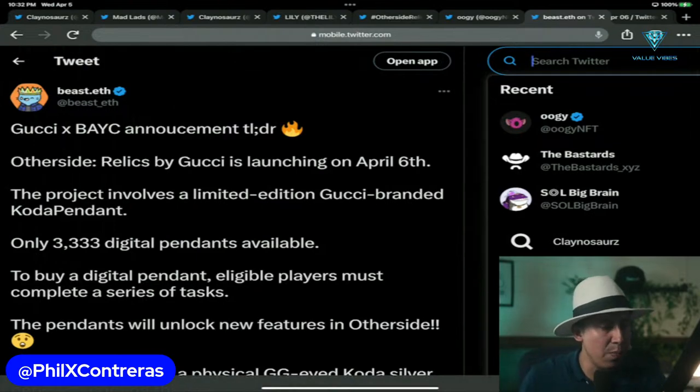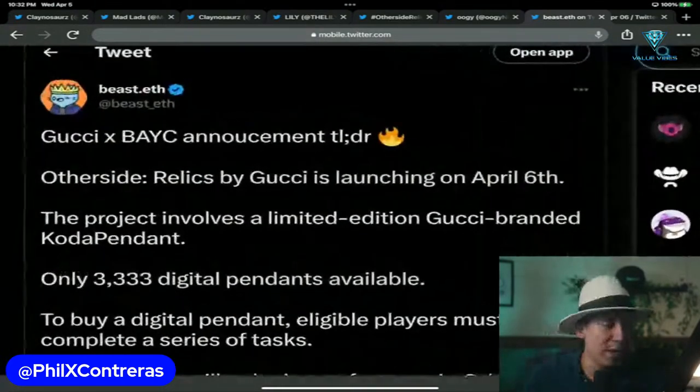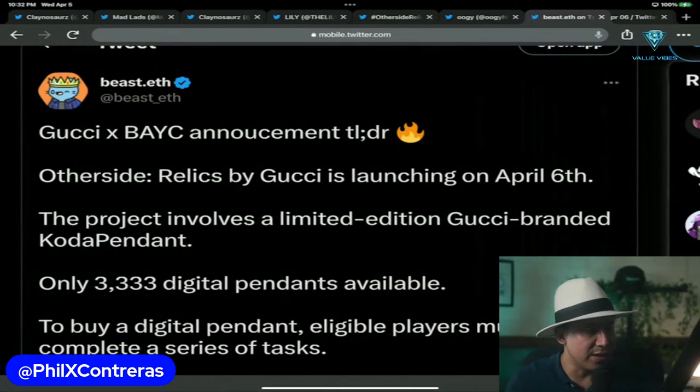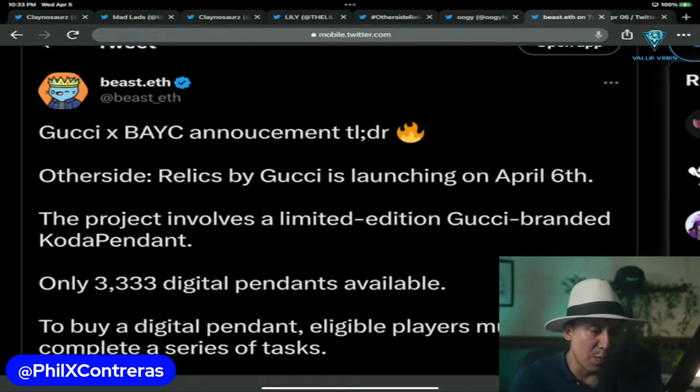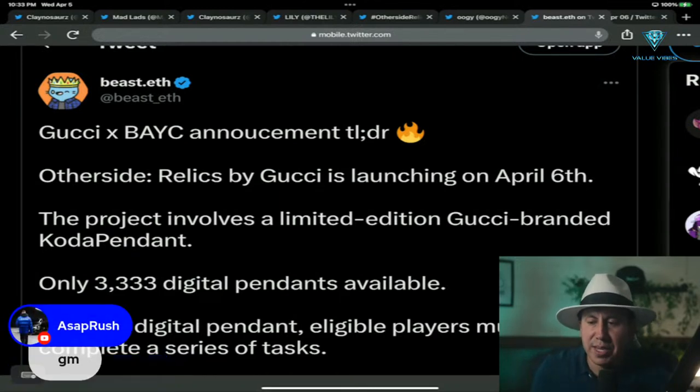But I don't know about the whole BAYC and Gucci thing. I found it quite odd, to be honest. I would see more like a Gucci, maybe Utes vibe. Or maybe Gucci X, let's see. Not Invisible Friends, maybe Doodles. I would see Gucci and Doodles overall together more than BAYC. I just don't really feel the BAYC vibes, if you know what I'm saying.